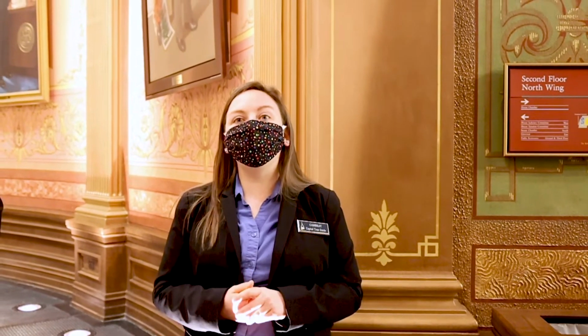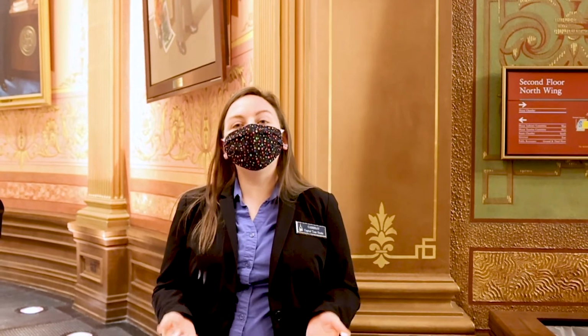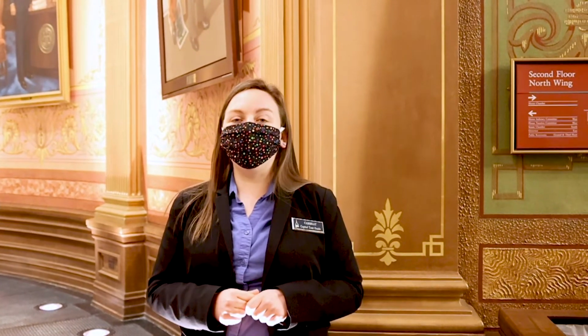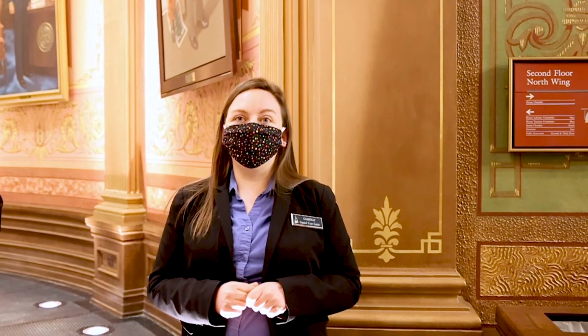But the second time they vote, 2/3 of the representatives and 2/3 of the senators have to say, yes, we still think this is a good idea for a law. If they can do that, that bill becomes a law, even if the governor didn't want it to be.